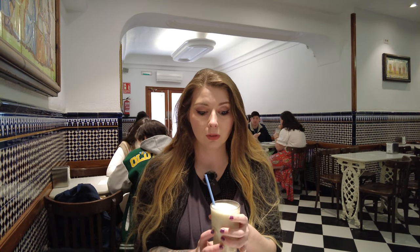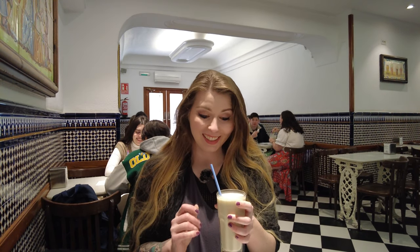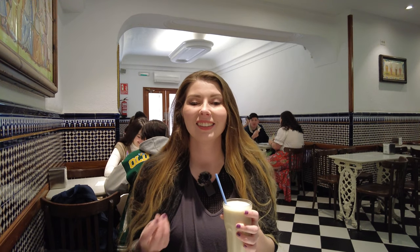They have horchata there too, but it's made from rice. And here it's made out of tiger nuts, which is not tiger testicles. It's actually a seed that grows underground, a nut, basically. And I think this is vegan because of that. Because it doesn't have milk, it's actually like a nut milk, so that's quite cool.